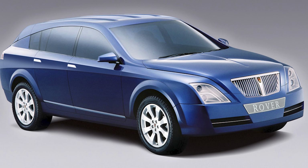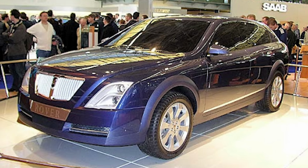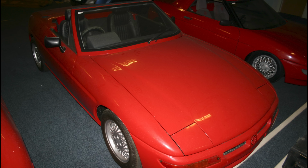The Rover TCV. The TCV, or Tourer Concept Vehicle, was a showcase by MG Rover and their design team led by Peter Stevens of the future of the brand. The TCV was ahead of its time, breaking the mould and showing the public what a lifestyle vehicle could be. With its weird load space demonstration of taking a whole washing machine in the rear, it really was design and utility combined.